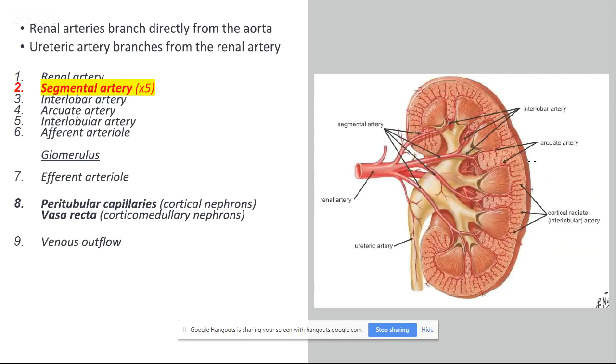All right. I don't know why that looks like that. But in terms of your blood supply for your kidney, your renal arteries come straight off your aorta, I think just before the IMA. Yep. And your ureteric arteries, the ones that supply your ureters, come off the renal artery. Good to know the progression of the artery, from renal to segmental. Good to know how many segmental arteries there are.